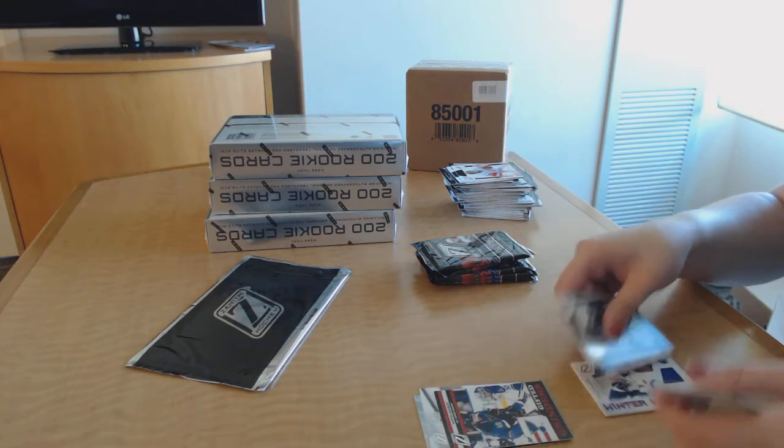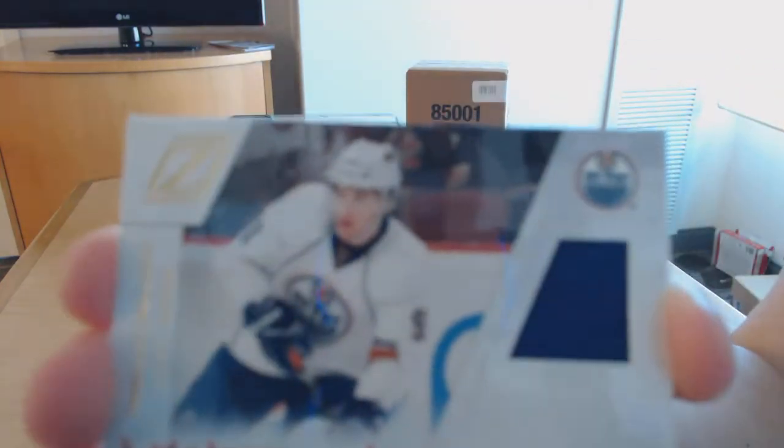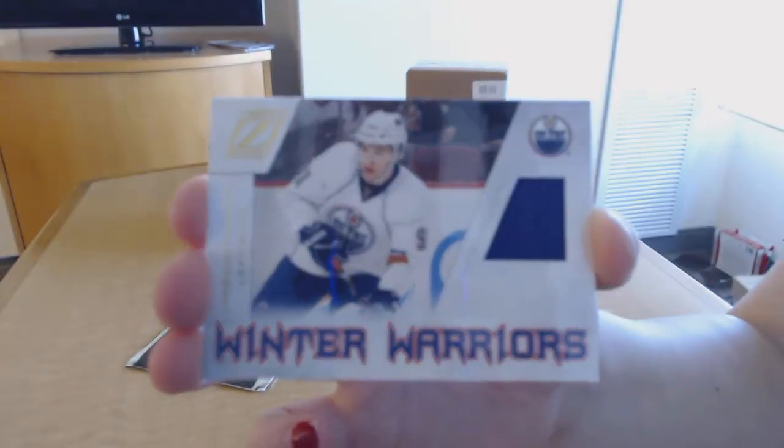Gifted Grinders for the St. Louis Blues of David Backes. And a Magnus Pääjärvi Winter Warriors jersey for the Edmonton Oilers.